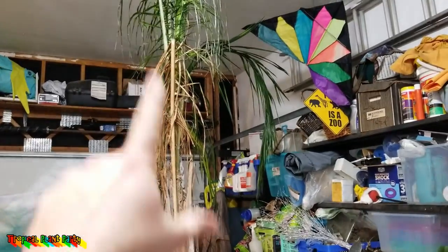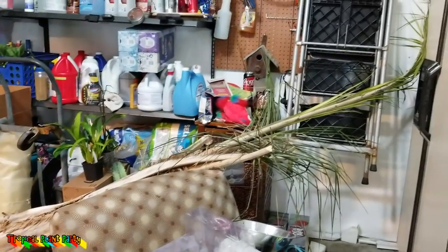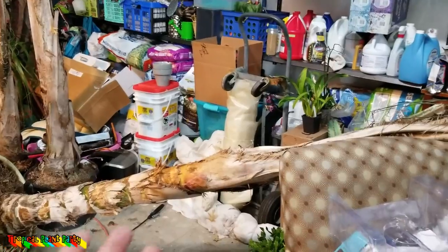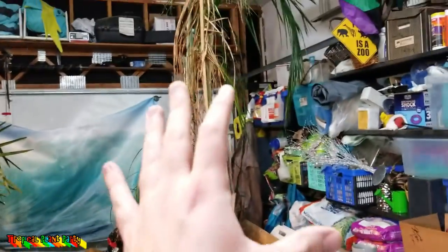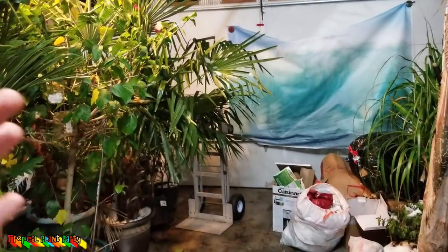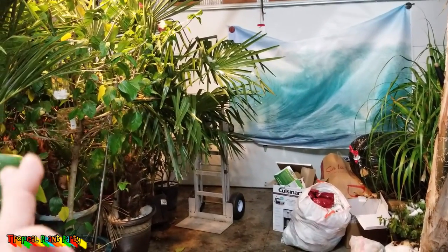I missed a dead branch there. And then there's this queen palm. It's really kind of outgrown the space. Right now it's laying on its side because it's frozen. They're all frozen, basically. These guys are thawing out. The windmill palm, like I said, I need to tie it up because it's just too wide, but I don't want to really bend the branches that much if I don't have to.